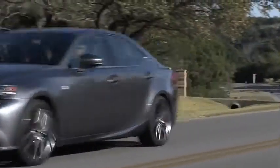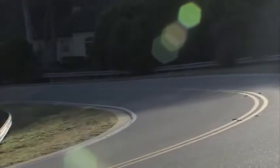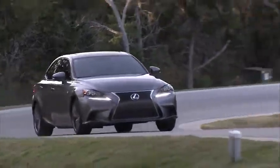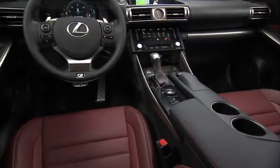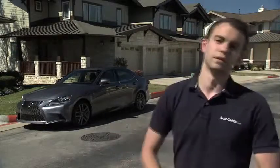Does this car compete with the BMW 335i? Well, yes and no. From a sporting perspective, it just doesn't quite stack up and it's not as athletic. But then again, the Lexus is much easier to live with. It's comfortable, it's more simple to use, and it's nicer from a daily driver's perspective. So, if performance means the most to you, you better look elsewhere. But if you want something that's going to be a more pleasurable daily drive, the new Lexus IS is certainly a car you need to consider.